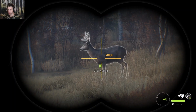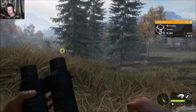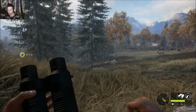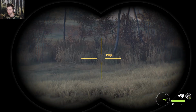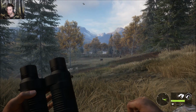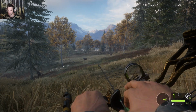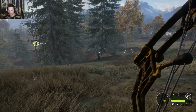What do we have here? Oh, blacktail buck snuck in. Pretty small one, but still. Pretty cool. Oh, here comes a bull. He is 42 yards out. Where'd this buck come from? A couple of blacktails, it looks like. Look at all the deer. I don't want to take a shot if there's a big whitetail buck coming in, but I think we're going to take a shot on this bull. So here we go.